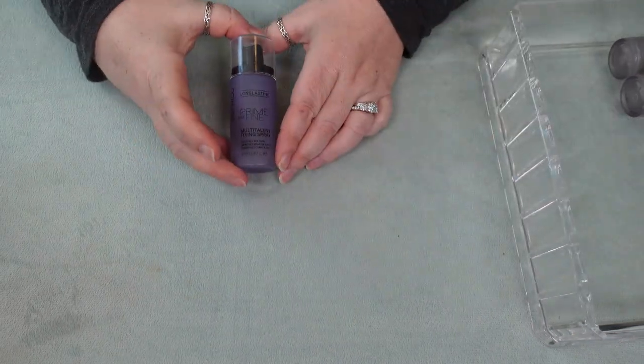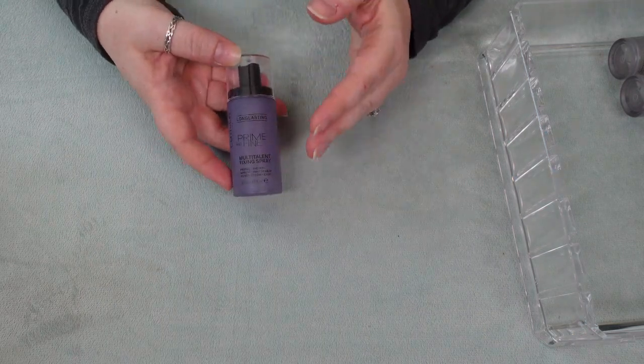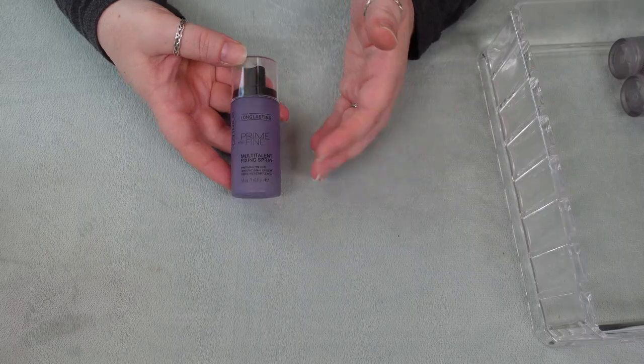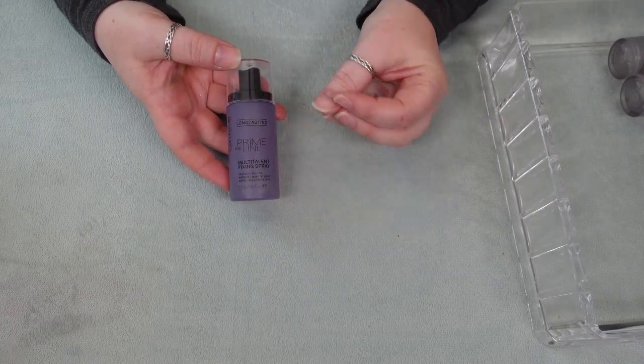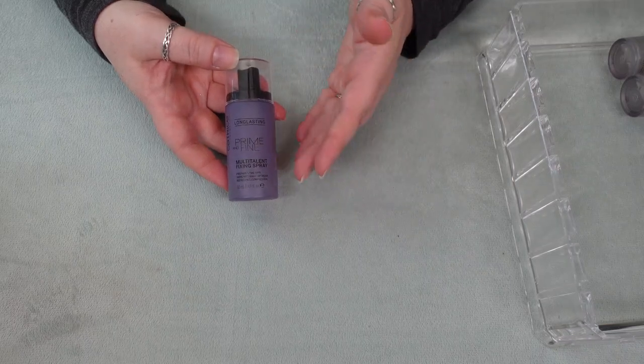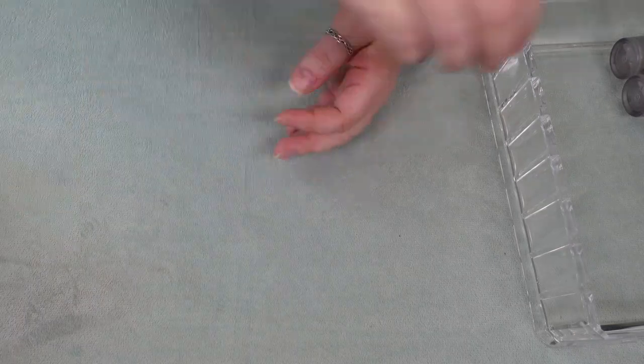Then another really good one is the Catrice Multi-Talent Fixing Mist. I actually think this is a really good one that really locks down my makeup. It's supposed to be long lasting. It's like a prime and fix, which is prep and prime your skin, and then also lock down your makeup. I think this is a good one also, very affordable. So I'm gonna hold on to that one.